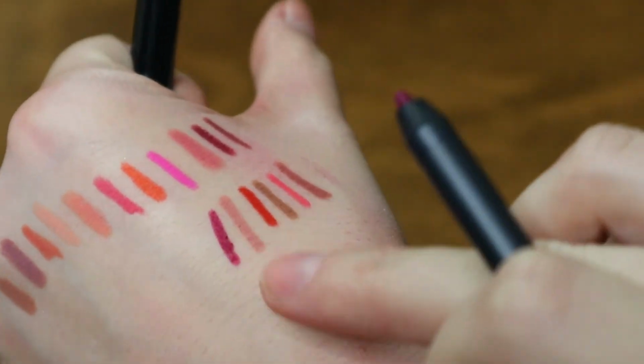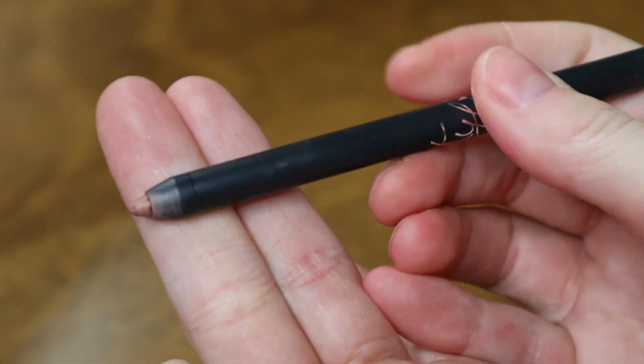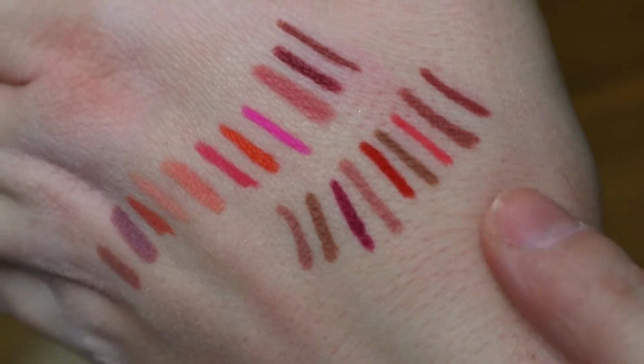I do have similar MAC ones like this, but like I said, because these go with specific lipsticks, I kept them as sets. This is Rosy. And it is just like a rosy sort of pink. This is the shade Kylie. And last one is Bear. So those are my Kylie ones here.